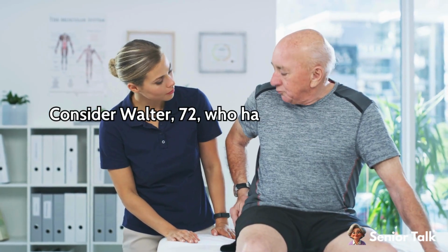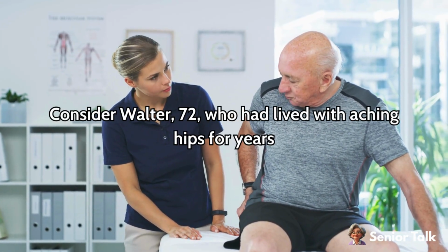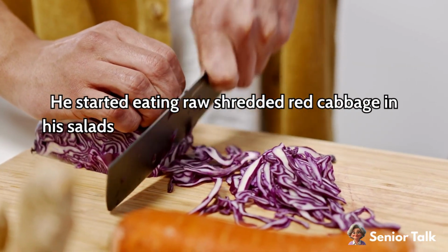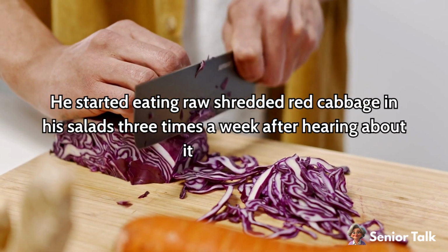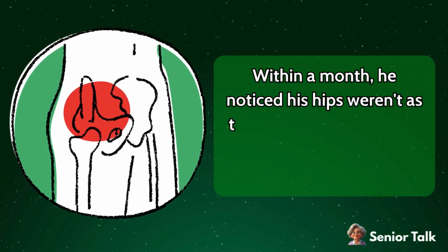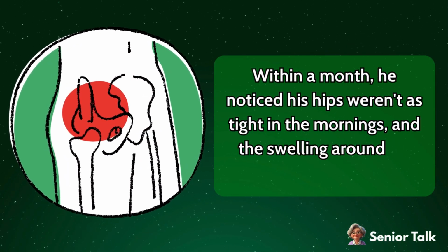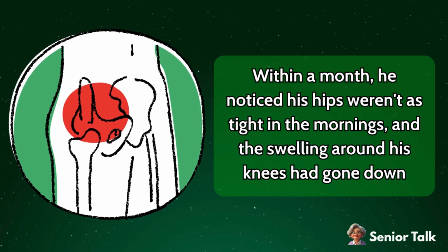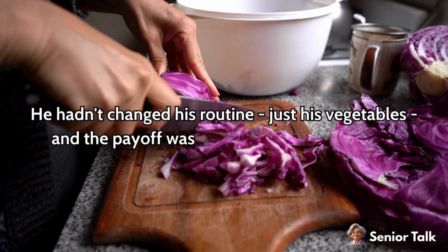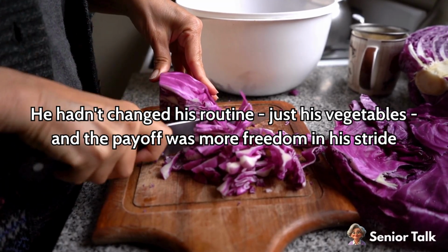Consider Walter, 72, who had lived with aching hips for years. He started eating raw shredded red cabbage in his salads 3 times a week after hearing about its benefits. Within a month, he noticed his hips weren't as tight in the mornings, and the swelling around his knees had gone down. He hadn't changed his routine, just his vegetables, and the payoff was more freedom in his stride.